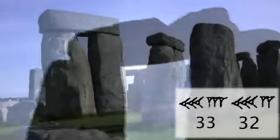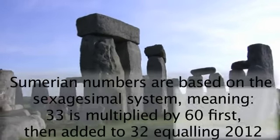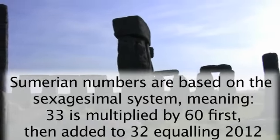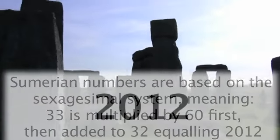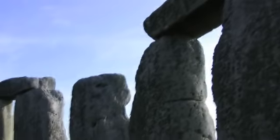This may not seem at first to be a breakthrough finding to the average person, but as an archaeologist familiar with the ancient numeral system, in layman's terms, that means 2012 represents the year of the end of the original use of Stonehenge as a timing device. The exact date of the last winter solstice that will reflect light into Stonehenge will be December 21st, 2012. One more piece to the doomsday puzzle has been presented with scientific-based evidence.